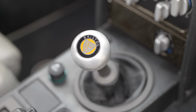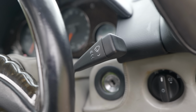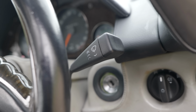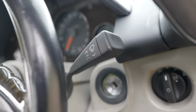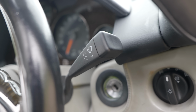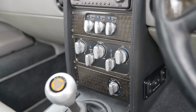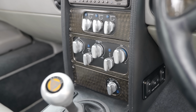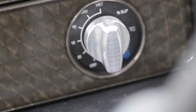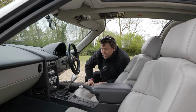The switchgear, again, very typical low-volume British car, a mixture of the delightful and the disastrous. Take these stalks here for the washers and the indicators. They feel like they've come out of a cheap Ford from 20 odd years ago, because they probably have. But then you've got this centre console here, which has these beautiful, clearly low volume production pieces that are absolutely gorgeous. At the bottom you have a traction control dial, which I'm told may be wishful thinking, and I probably shouldn't rely on too much.